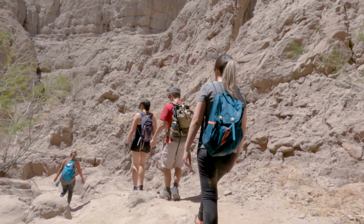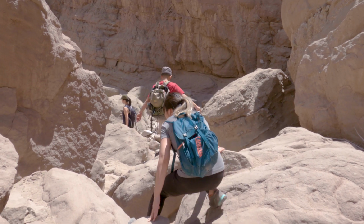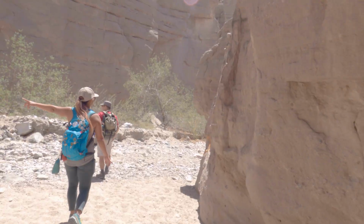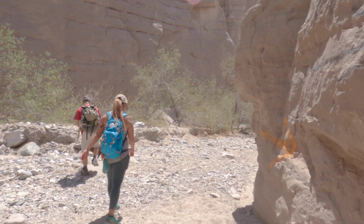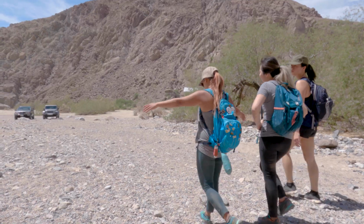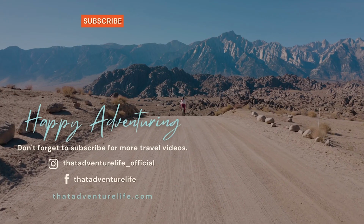If you plan on doing this hike, or any hike for that matter, be sure you bring plenty of water. For some reason, we always see people out on Ladder Canyon that don't have enough water. This is a super unforgiving environment and is definitely not a place where you'd want to be dehydrated. As soon as you see that danger painted on the wall again, all you have to do is make a right and you're practically back at the car.